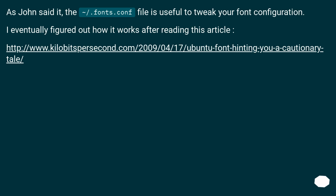As John said, the ~/.fonts.conf file is useful to tweak your font configuration. I eventually figured out how it works after reading this article. This URL.